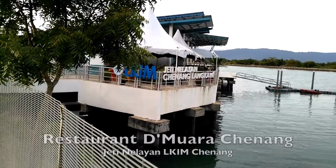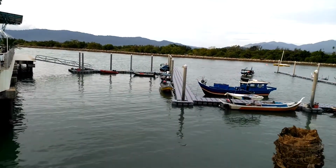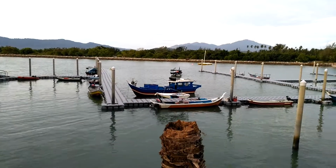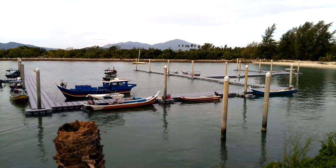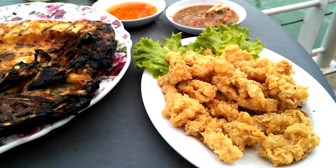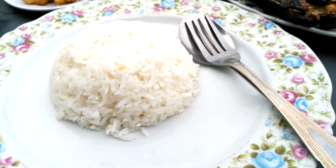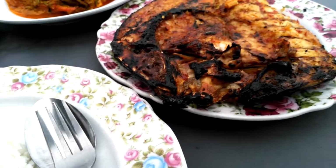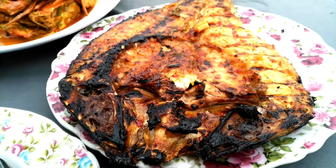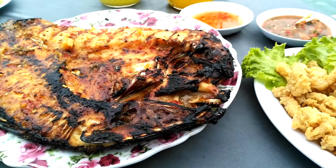Next, I went to Restaurant di Muara Chenang, which is located at the LKIM jetty near Chenang. As you can see, there are a lot of small fishing boats berthed there. So here you order a la carte. I ordered some fried squid in batter, and again I ordered finger mark, which is also called golden snapper or jenahak in Malay. And also the specialty here, which is the curry crab, which tasted quite good. I never had anything like that.